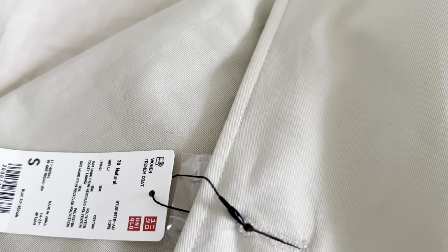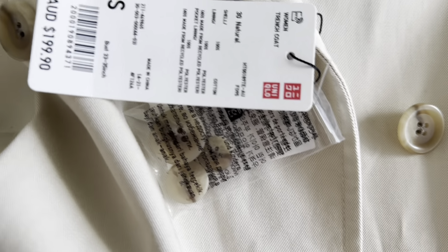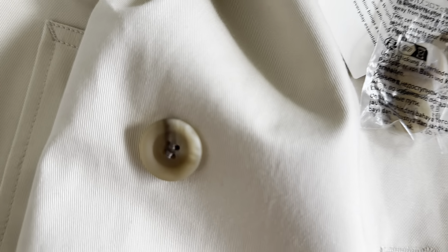They do provide a couple of extras. This one has got three buttons. Sorry, just had to look. Four buttons, two big ones and two small ones. I'm not sure what it is supposed to be, what material it is.